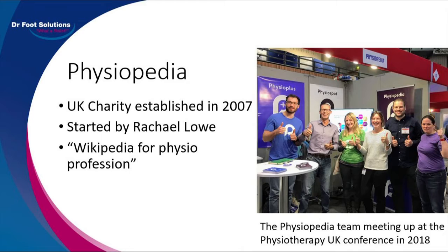For a broad coverage of this, I've chosen to go to the Physiopedia site, like a Wikipedia but for health professionals, set up over 10 years ago in the UK as a not-for-profit to disseminate knowledge to, in particular, physios, although their website does say that about 20% of the users now are other allied health and medical people. So here are their smiling faces at the UK Physio Conference back in 2018.